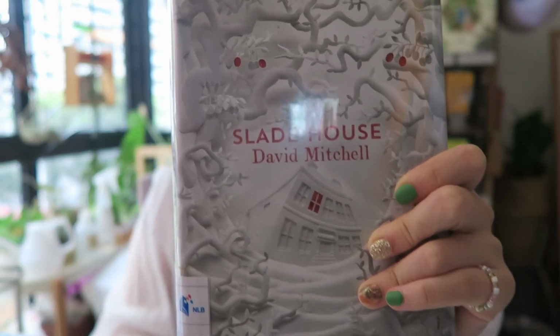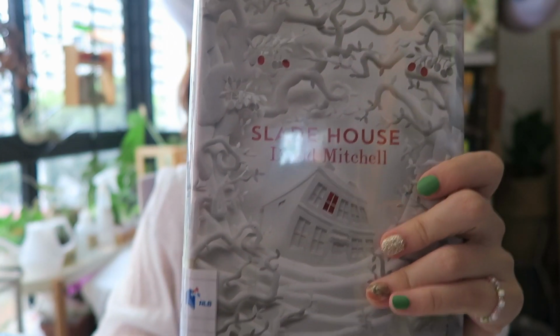Alright, so that was 6 Bridgerton books, Everything I Never Told You, and the 2 Legend of the Condor Heroes series books, and now we're going on to book 10, Slade House by David Mitchell.